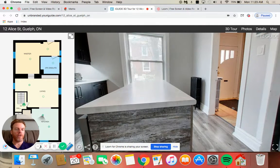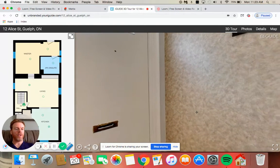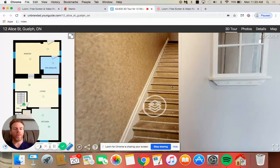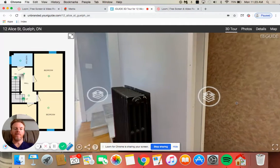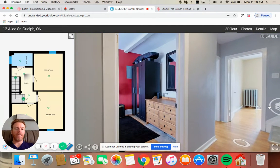Go back out to the front of the house. The iGuide tool's phenomenal, but sometimes when someone walks through and uses it on their own, they're left up to their own interpretation and maybe miss something that I would tell them in person. So we're going to go up the stairs here and take you to the top of the foyer on the second level. So this would essentially be the main level of this two-floor upstairs apartment.